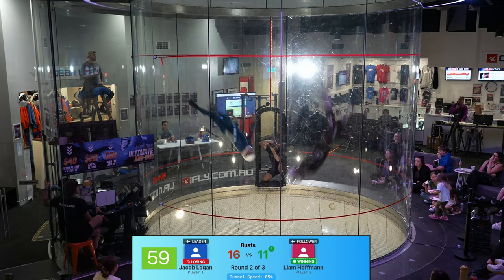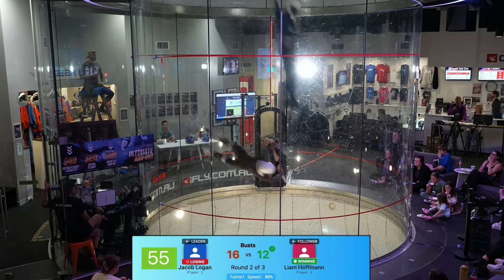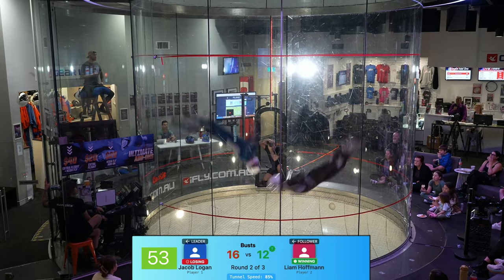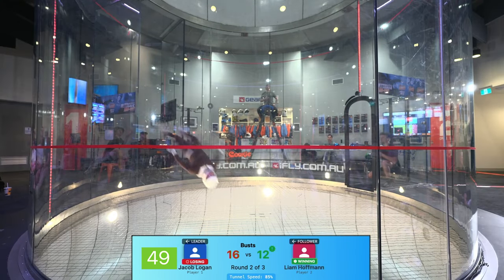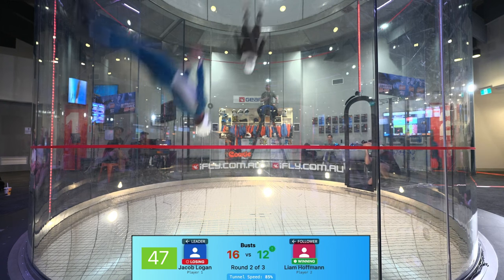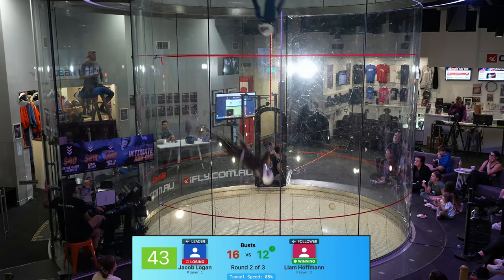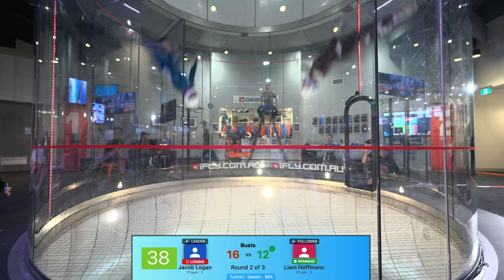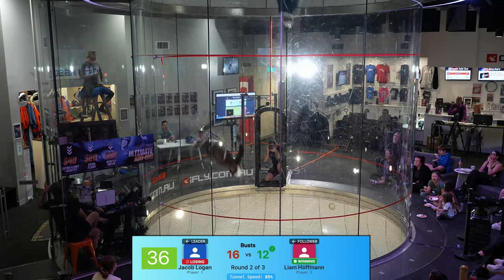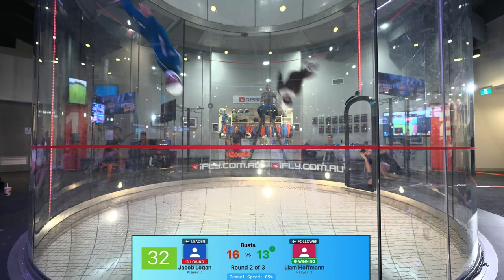This is very intense stuff, ladies and gentlemen. This is tunnel flying at its finest. Liam is following like a bloody champion. Jacob doing his best to shake him, but Liam right there. 45 seconds to go, round two. All right, that was a nice technical, just smooth dynamic out face, in face little section. I like that. Otherwise known as flipty doodles to the layman.